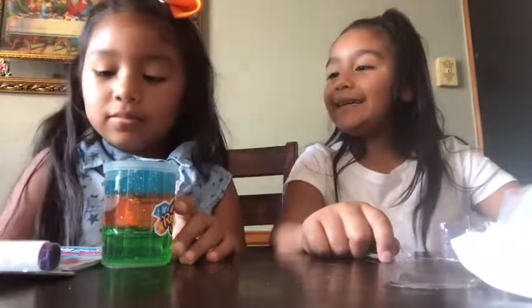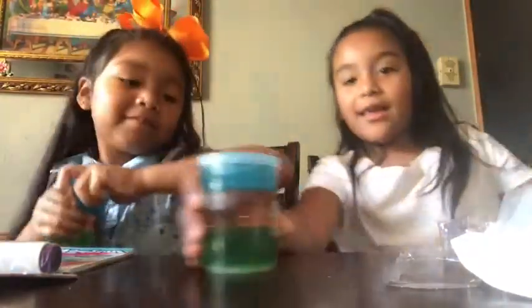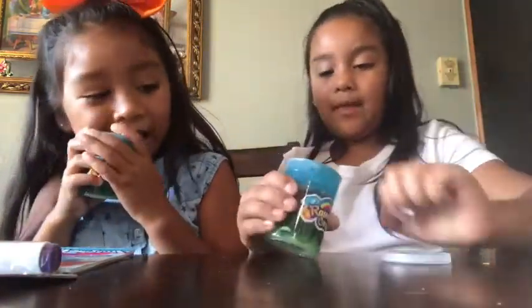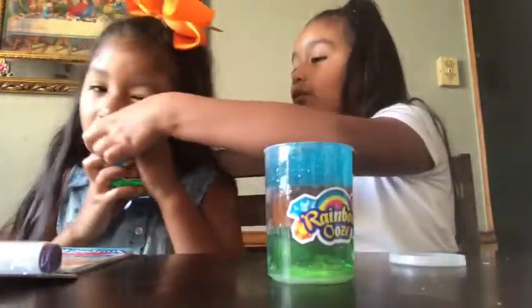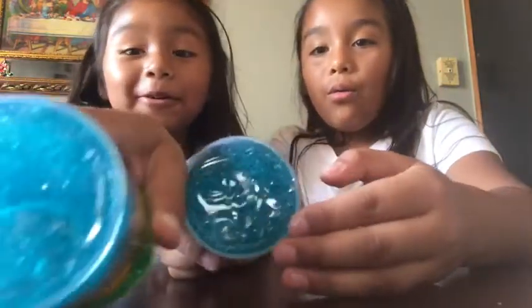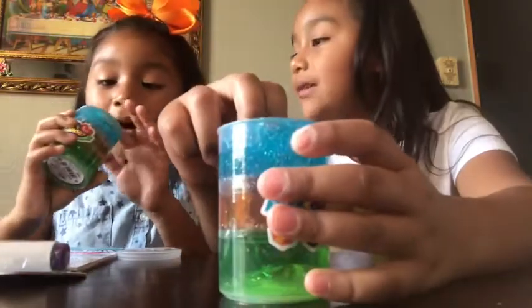I'm going to open this one. Okay, me too. So we have this one. Pretty. Wait, this one's mine. No, this one's mine. Okay. I can open it for you. No, okay, yeah. There you go. Mine is lighter, hers darker. It's the same thing.